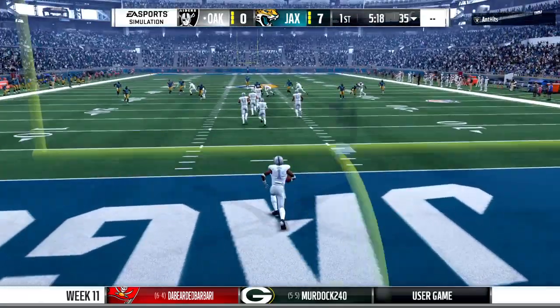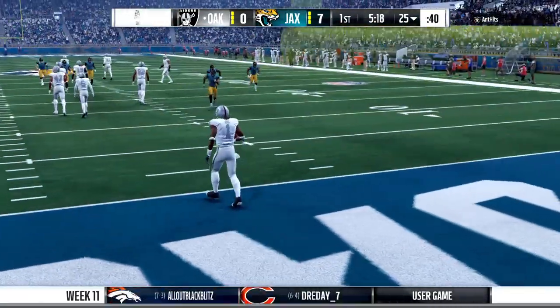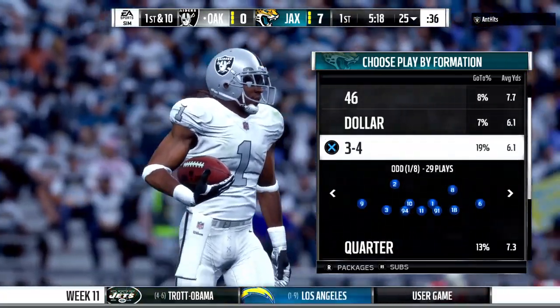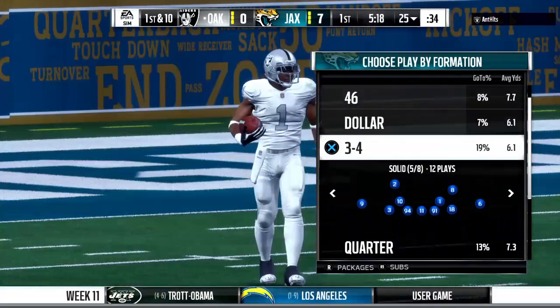That's fielded in the end zone. And he'll elect not to return this one, so they'll bring it out to the 25 on the touchback. And now here come the Raiders.